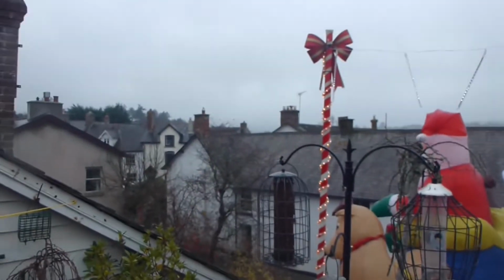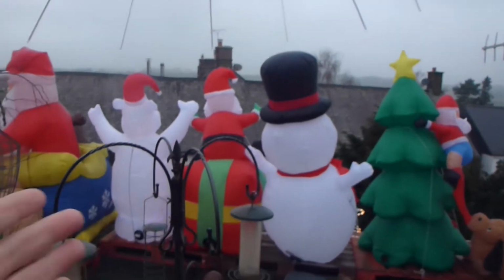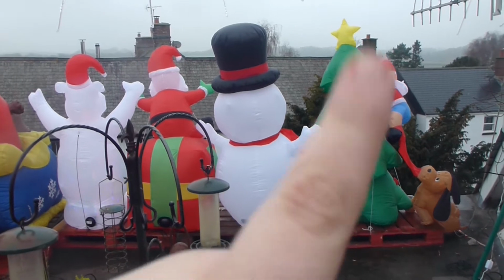But before I go, I'm going to show you the back of them and then later on this evening I'll show you down the bottom. So prepare yourself. Are you ready? You're ready. Here we go. So there's our North Pole. We have our icicle lights. And here's our blow up family. So we've got our polar bear, Santa on a present, snowman, Santa with a dog pulling down his trousers on a Christmas tree.